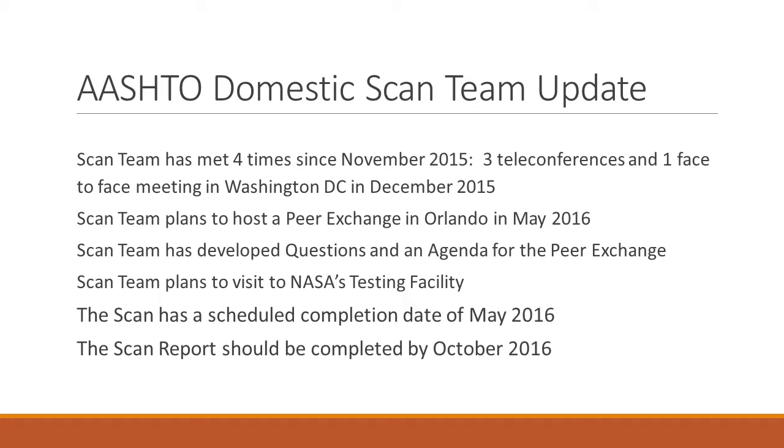The scan team has a scheduled completion date for May 2016, and the report is scheduled to be completed around October 2016. And I don't think there's going to be anything that prevents it from having any significant extensions anyway.